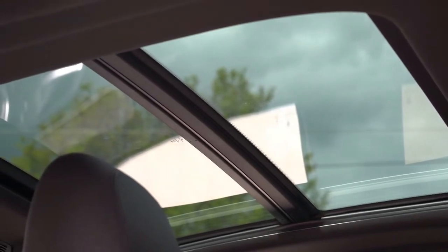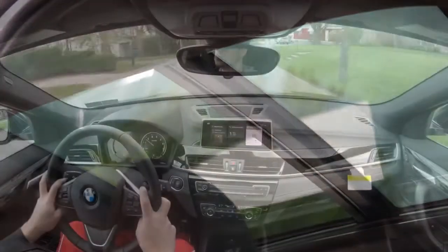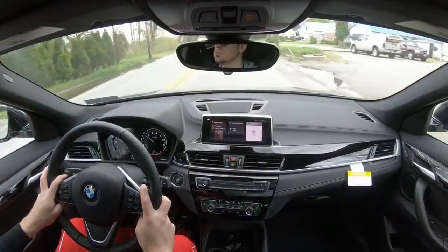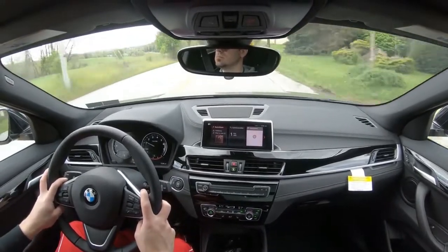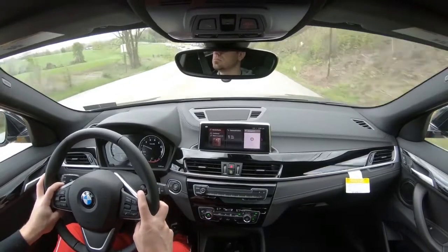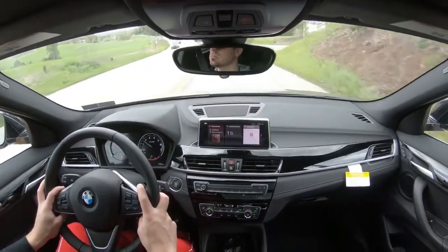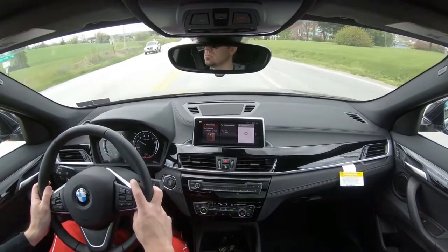Panoramic moonroof comes with the premium package, which we do have today, so I can show you that. That's pretty cool. Universal garage door opener also comes with the premium package. That's going to be located on the rear view mirror for up to three different garage doors, and that's always a big plus because the alternative is that rattling garage door opener that you stick on the sun visor, and that at highway speeds can rattle quite a bit and kind of get annoying. At least that's my personal experience.